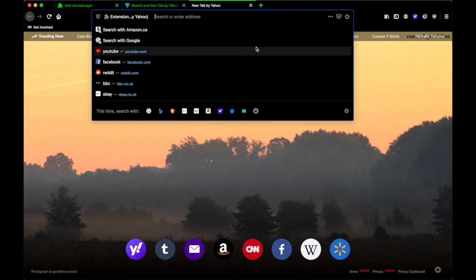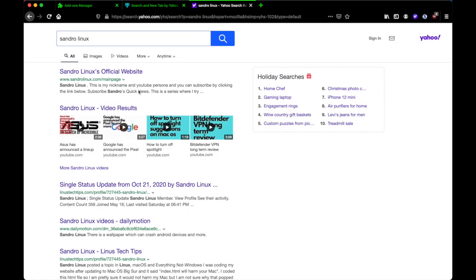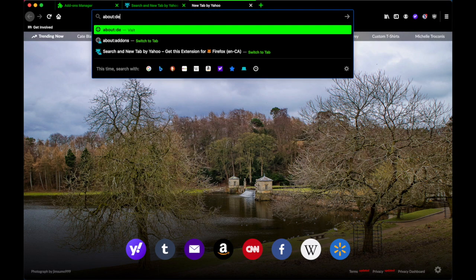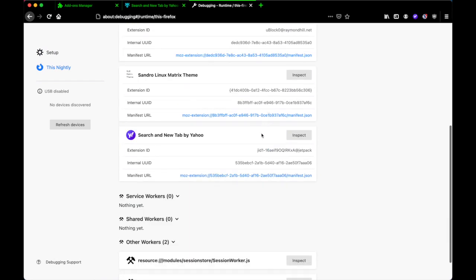And when you search now, because it's set your default to Yahoo search, let's say search up Sandro Linux. Yeah, it's going to be Yahoo search. So yeah, one thing I'm going to do, and which will show the code, is go to About Debugging, and then click this Nightly, and then I can look at the code.